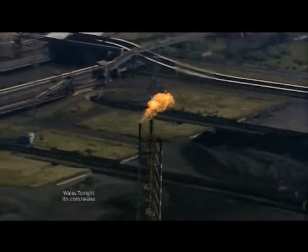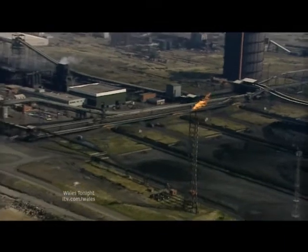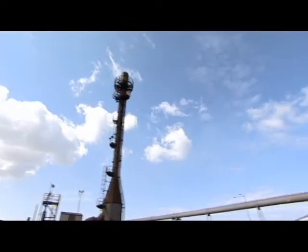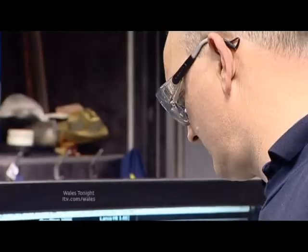In future, there'll be no need for burning off the gases which are the byproducts of the steelmaking process. The flames above Port Talbot will become a thing of the past. The new plant, though, will also cut the amount of dust particles the site produces by 40 tonnes a year.